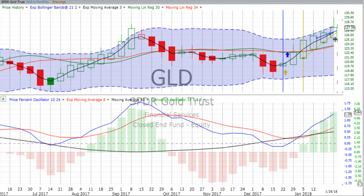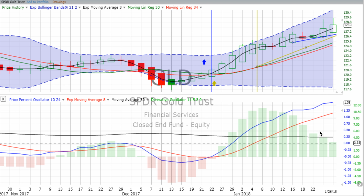And again, another up candle. Derivative oscillator gaining upward momentum. Price percent oscillator heading up at a nice pace. That's on the weekly chart. We look at the 2-day. Losing upward momentum on the derivative oscillator. Price percent oscillator flattening out a little bit, but again, my friends, still strong up movement, well above the weekly trend line and the 2-day. So we'll just continue to keep our eye on things.